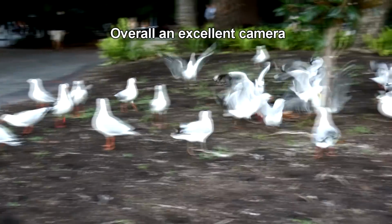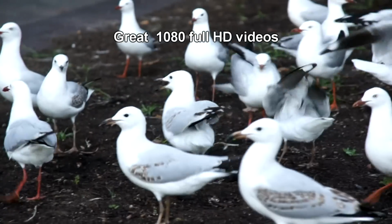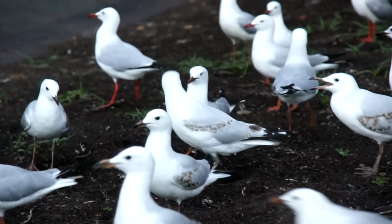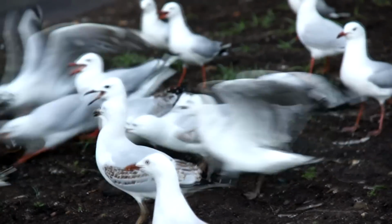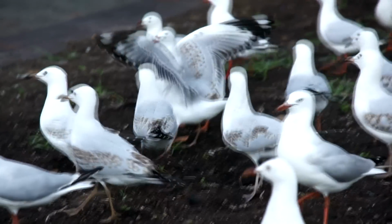Overall, I think it is an excellent camera for still photos. It also takes great 1080 Full HD videos in the AVCHD format. However, I wish for more exposure control when taking videos. I like its lightweight for travel use.